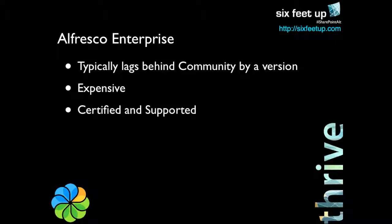But the benefit of the Alfresco Enterprise is you're going to have certified and supported releases. You'll have full access to their support staff and other certified consultants who can help you out with your Alfresco needs. So if that's a consideration for your organization and you're looking at open source technologies but still need to have certified releases, Alfresco Enterprise may be a better match for you.